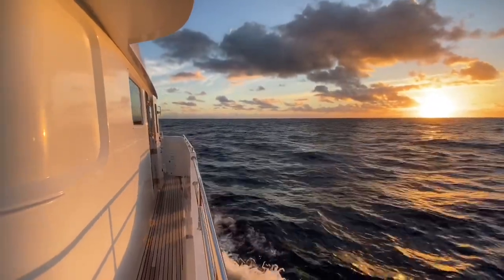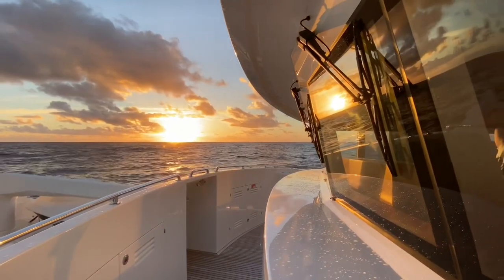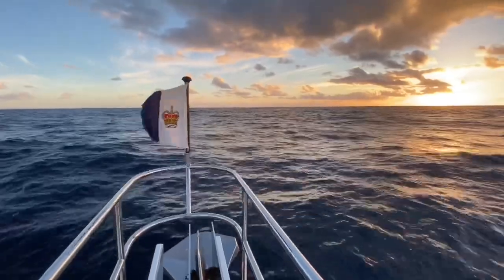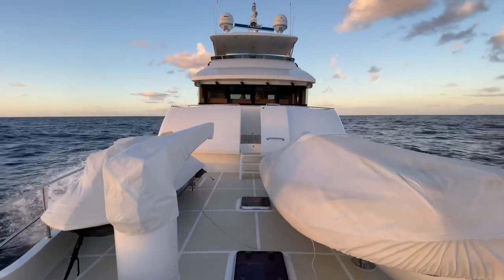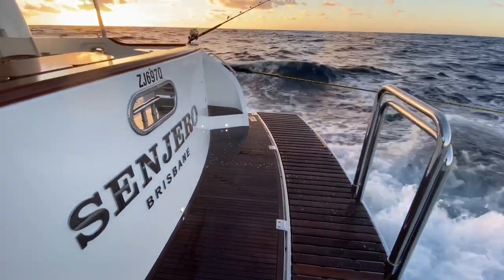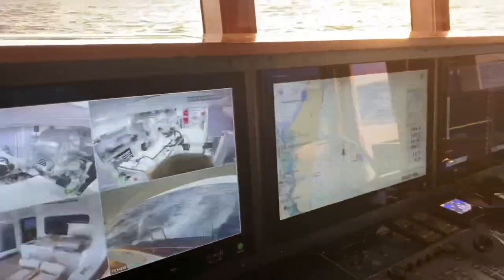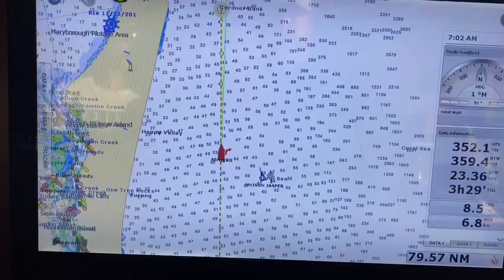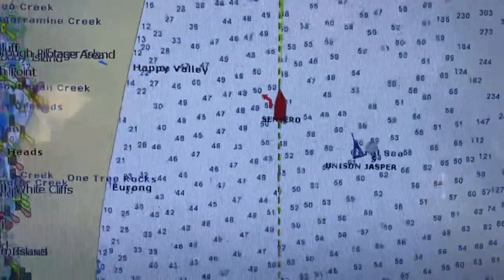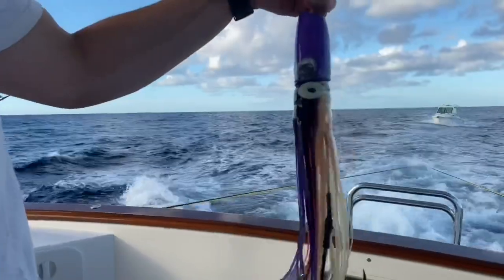As dawn broke, we were making our way up the outside of Fraser Island, about 12 hours into our 50-hour passage. We were hugging fairly close to the island before we swung out and got more east, northeast into our direction. Current's always an unknown, but generally that time of year we've got a lot of north current. So we're trying to keep out of that.